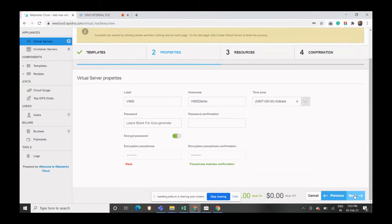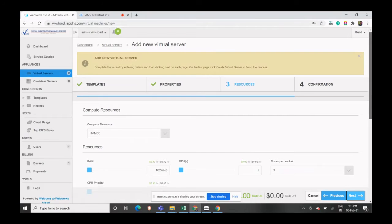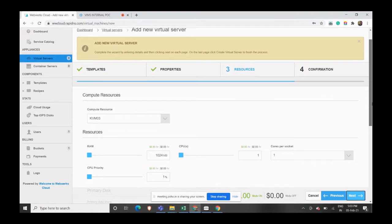And then I click on next. So the third part is resources. So in the VPC, what happens? We will be giving you the quota of the resources such as RAM, CPU, and the storage, which you can utilize to any virtual machines.